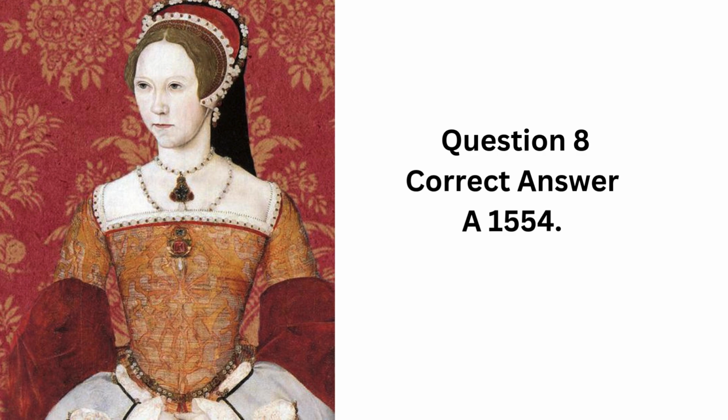The correct answer for question 8 is A. 1554. The unfortunate Jane Grey was just 16 years old when she was executed inside the walls of the Tower of London in 1554. Before her own beheading, Jane had seen the headless corpse of her young husband, Guilford Dudley, covered under a bloody sheet, being carted away.